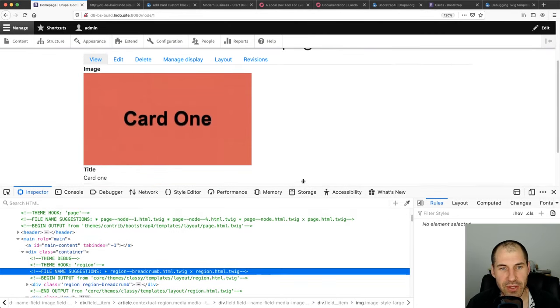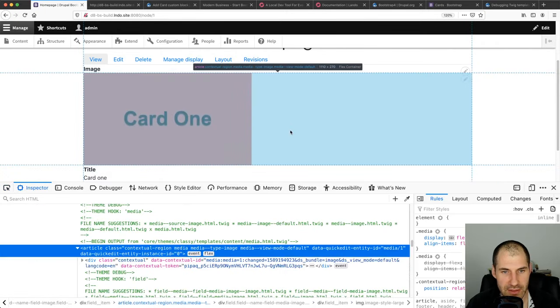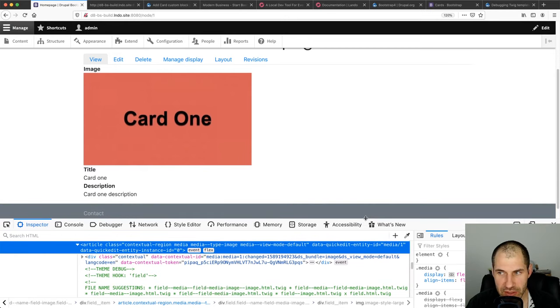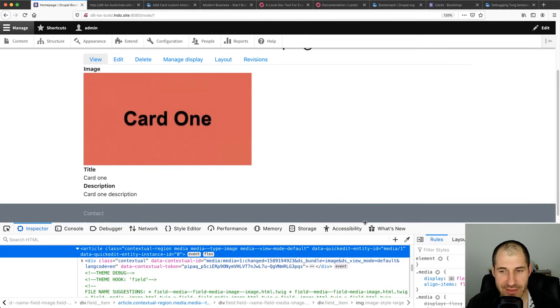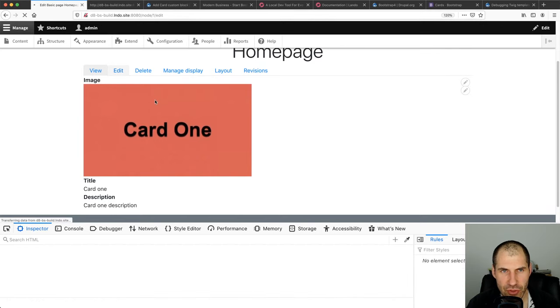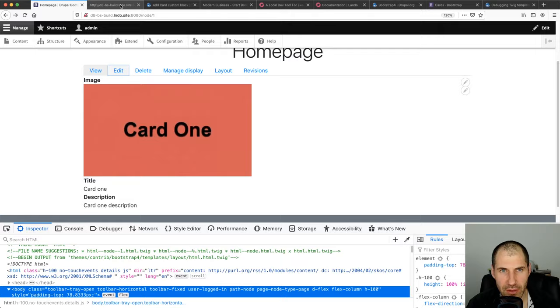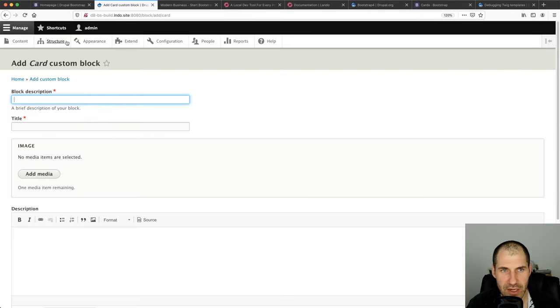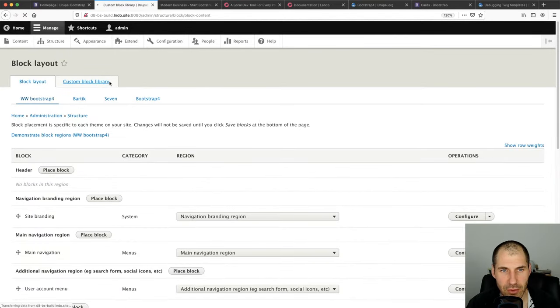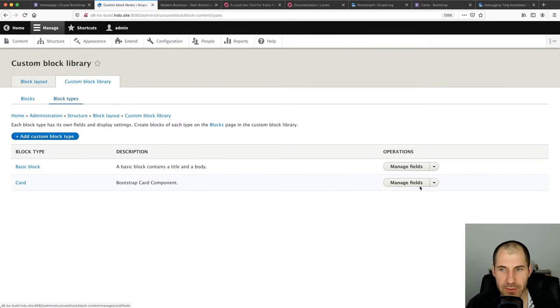Let's get to work. Okay, so now what we need to do is modify this markup. We are going to use Display Suite to handle the majority of it, pretty much 99.9% of it. Let's go to structure, layout, custom block, and then block types. And then let's go to manage display on the card row.